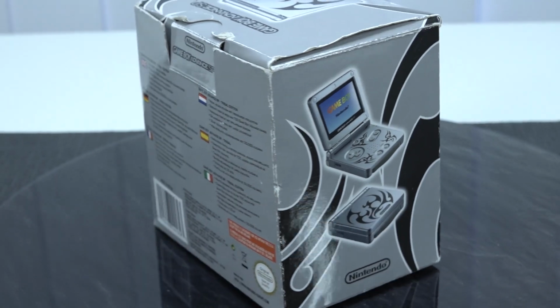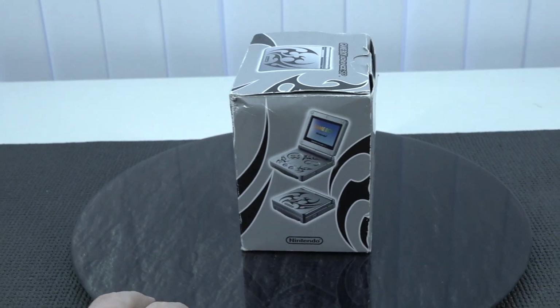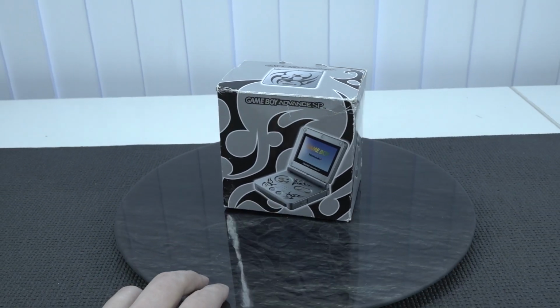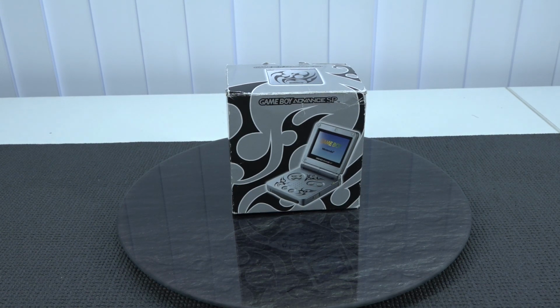So in this video we are going to take a close look at the Game Boy Advance SP, the AGS101. Is this thing worth picking up, and what is all the fuss with the special edition? So let's take a close look at it today.